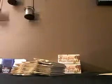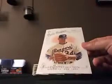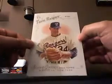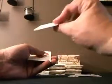Got another jumbo box topper in here. And the box topper is Nolan Ryan in a Rangers uniform. That is not numbered, but that is the box topper, Nolan Ryan. And here we go with box number 3. That's a Shelby Miller. The mini is Carlos Martinez. That's a base mini.